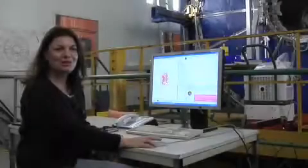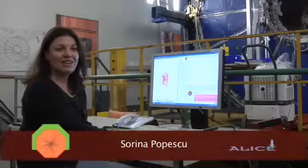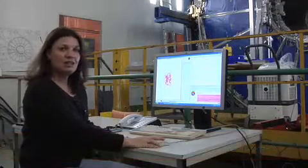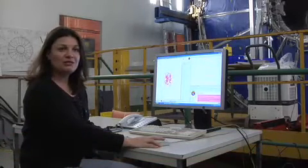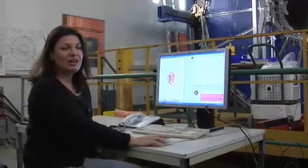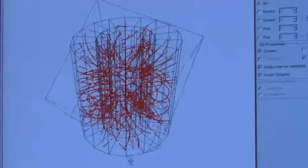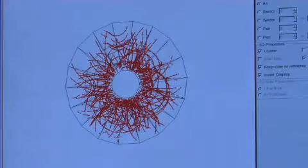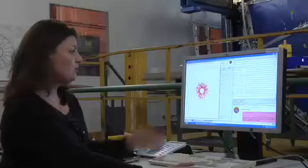So I present you the online display of the high-level trigger in ALICE for the TPC detector. Here we see a proton-proton simulated event at 14 TeV energies and 0.05 Tesla. With this display, one can zoom on the TPC volume and choose to analyze a track property during the online data taking.